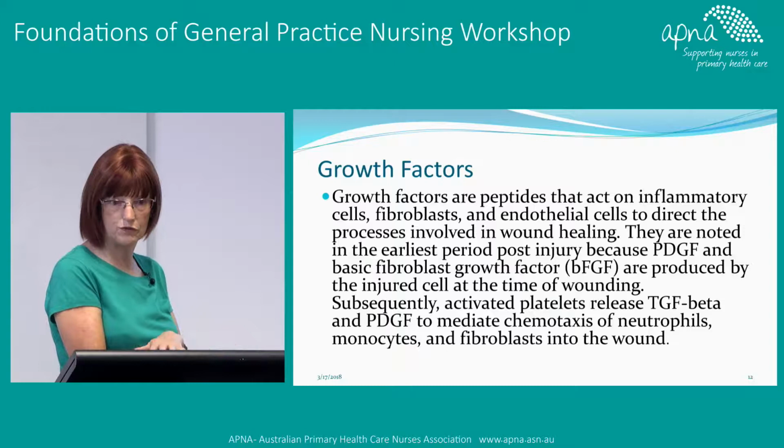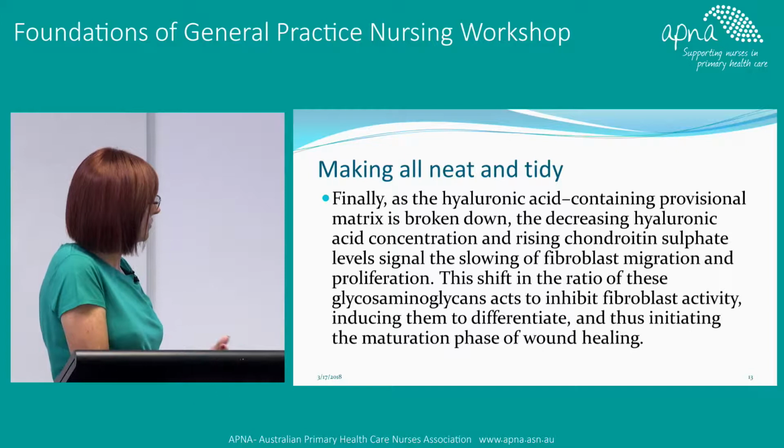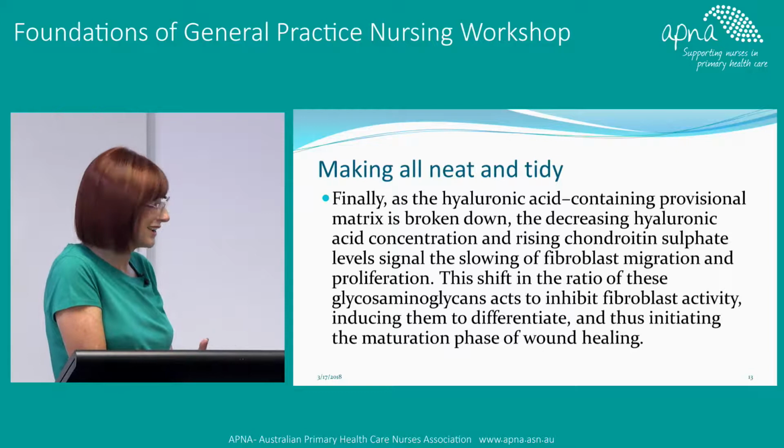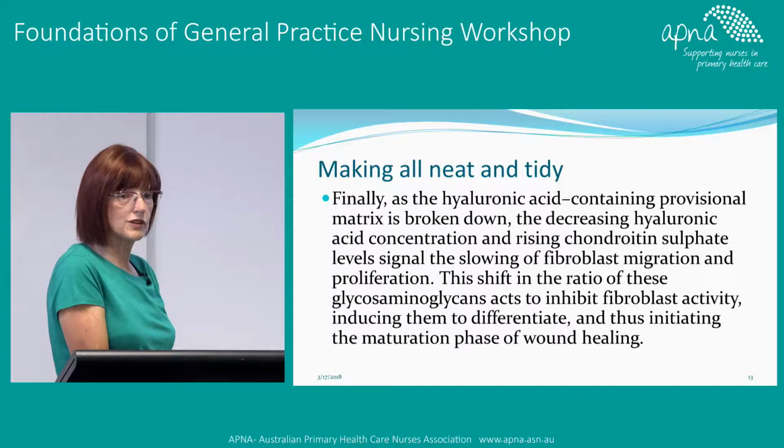So as the hyaluronic acid containing provisional matrix is broken down, the decreasing hyaluronic acid and the concentration of the rising chondroitin sulfate levels increases fibroblast migration and proliferation. And the shift in these ratios of glycosaminoglycans acts to inhibit fibroblast activity, inducing them to differentiate and thus initiate the maturation phase of healing. So it's a very timely, well-structured system you have available to heal you.